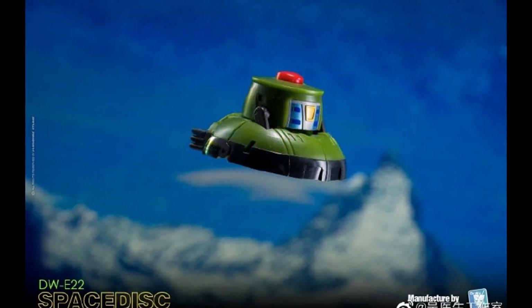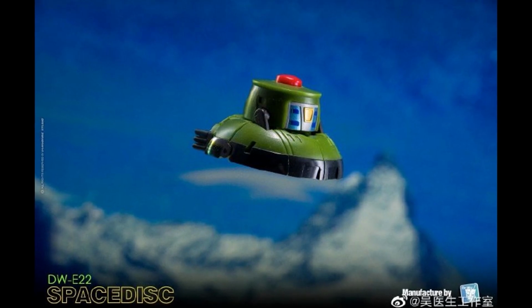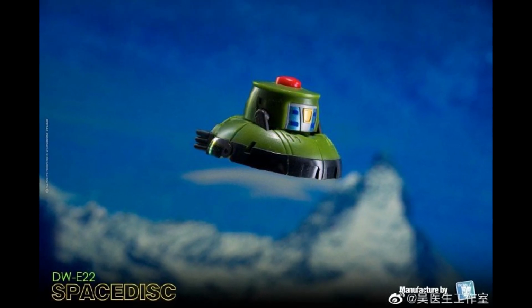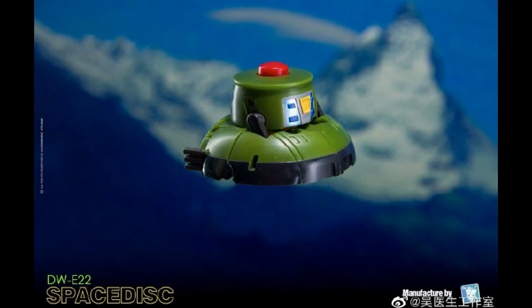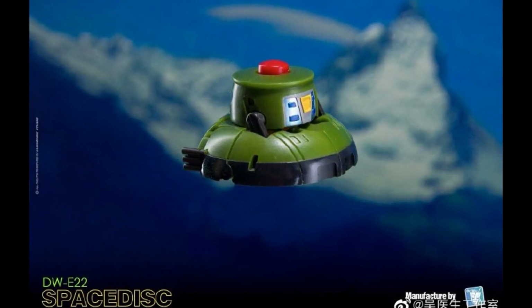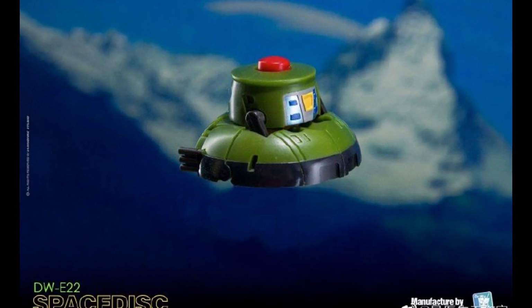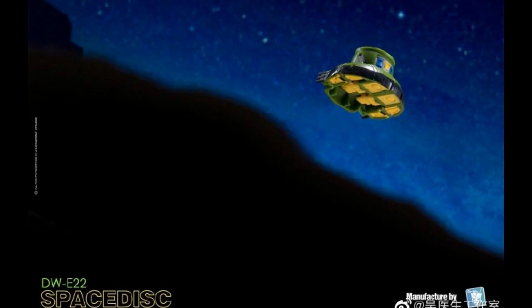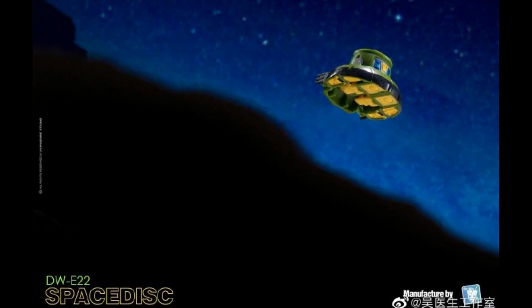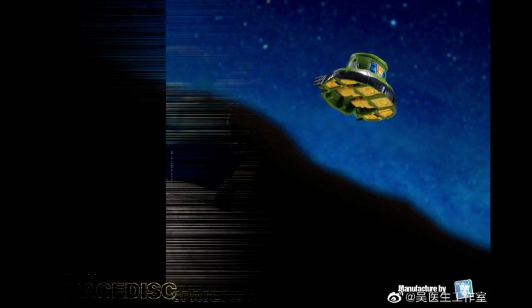So here are pictures of what we now know as the DW-E22 Spacedisc. And he is showing fine in the backdrop. I mean, he looks exactly like Cosmos, just small. But knowing Dr. Wu, if you ever had their Dr. Wu cassettes, I think they do a pretty stellar job of trying to bring us the combining cassettes that Hasbro has not even begun to touch yet. But if you look at these, the underside of this is yellow, and you can see a little bit of gas behind him, but still.